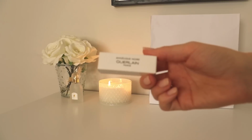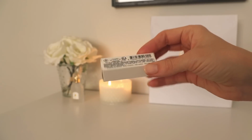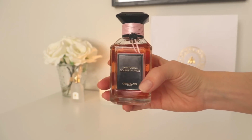I love that perfume so much. I have been sort of on the fence about it, but it's honestly, again, one of the most stunning vanillas I've ever smelt. I honestly think that nobody does vanilla like Guerlain does vanilla. So as I mentioned with your bottle, you can customize it.